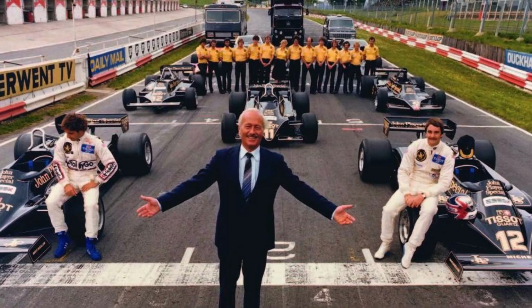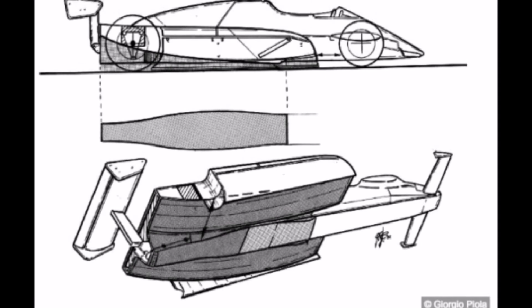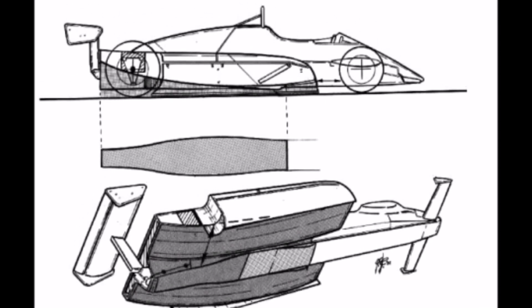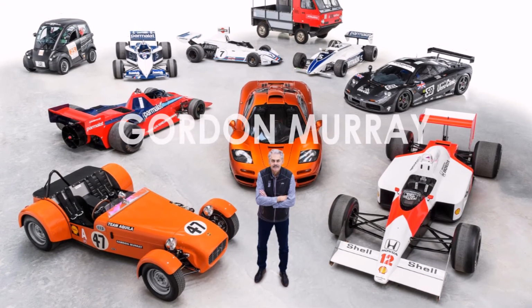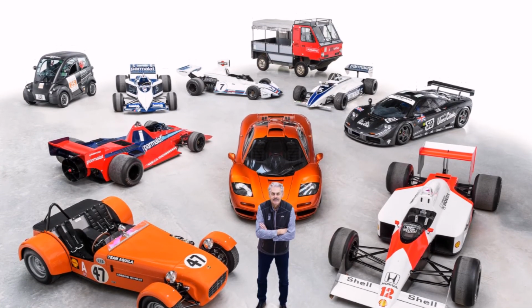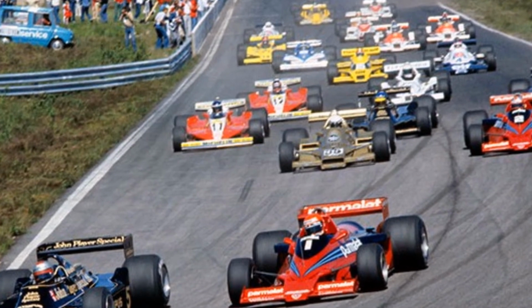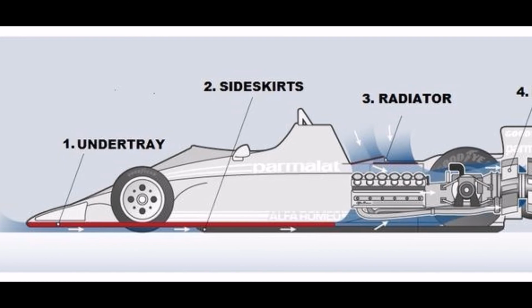While Colin Chapman, the head of Lotus, did this by modifying the underside of the Lotus 78, packaging issues with the BT46 prevented Brabham from doing the same. Instead, Gordon Murray figured out an ingenious way to resolve the issue. At the 1978 Swedish Grand Prix, Brabham installed a fan at the rear of the car to suck all the air out from beneath it.